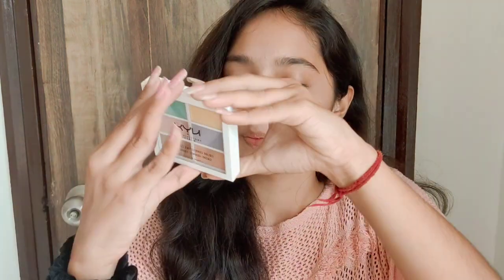So the next product I have is the NYKAA Color Correcting Concealer Palette. Let me explain this palette to you.